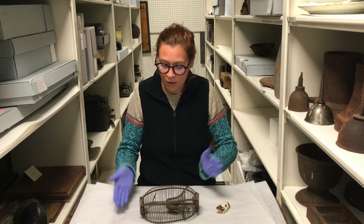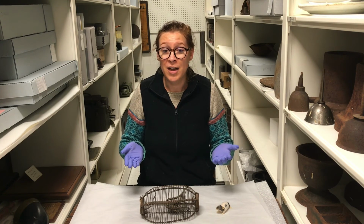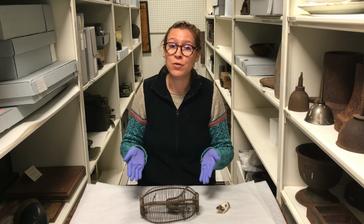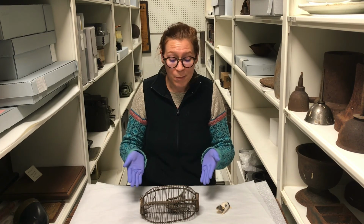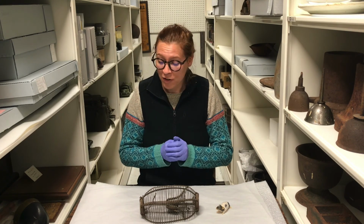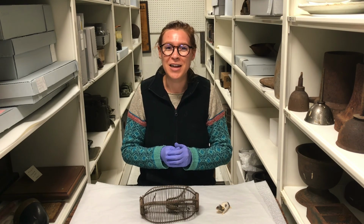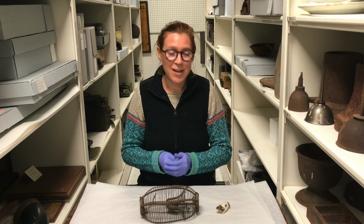And there you have it. Another household item that we still use modern versions of today, and as you can tell if you've ever used a live capture trap before, the model has not changed a whole lot in that time. So just a little brief glance into household chores from the 1920s to 1940s, and thank you again for playing.